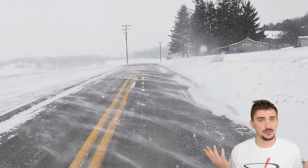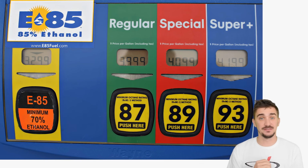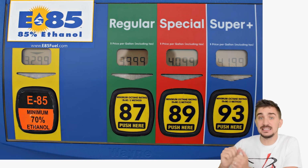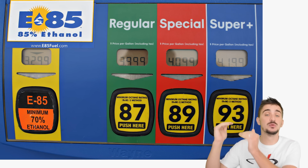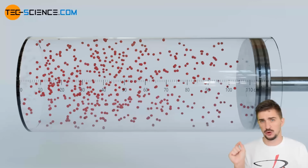One of the easiest ways to avoid knock is to simply use a higher octane fuel. A higher octane fuel offers more resistance to knock, which means that it's less likely to self-ignite than a fuel with a lower octane number. Another good way of avoiding knock is choosing the correct compression ratio for your engine.